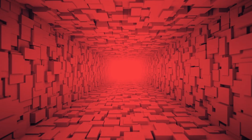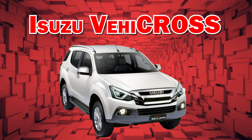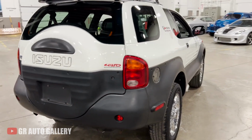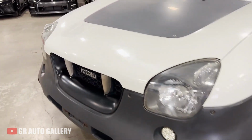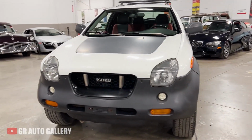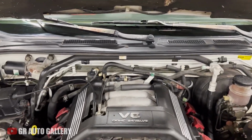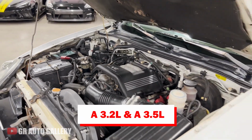Coming in at number 6, it's the Isuzu V-Cross. Now, no one says the V-Cross looks stylish. Instead, people comment on its unique design and point to other aspects of this Isuzu that make it great. For example, the torque-on-demand four-wheel drive system was ahead of its time and allowed the V-Cross more access to off-road adventures than competitors. Now, aside from looks, the V-Cross came with two V6 options, a 3.2-liter and a 3.5-liter.